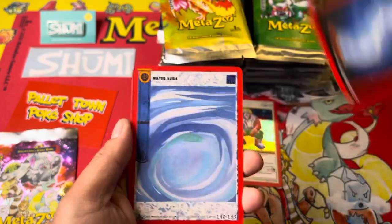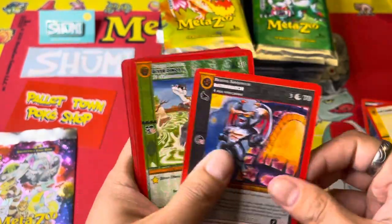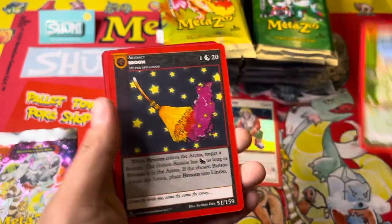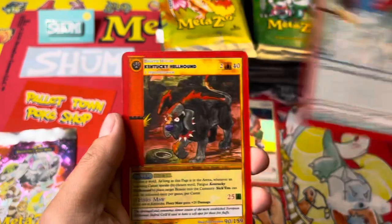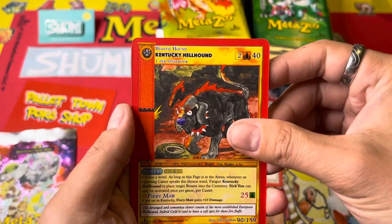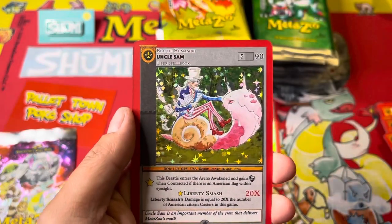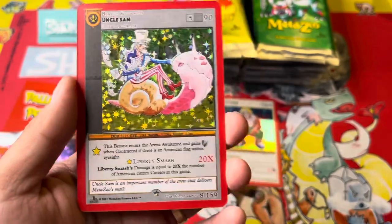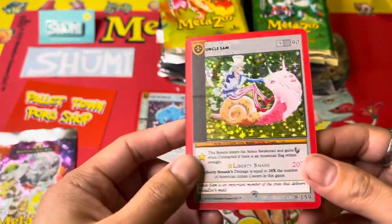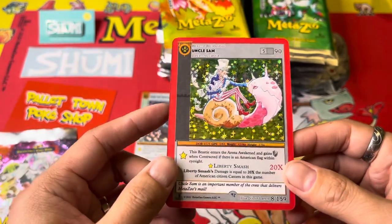Alright, so let's keep going. Lightning Storm, Water Aura, we have a Rabbit's Foot, we have Angry Bat, we have a Dinosaur Dance jumping, we have that broom sweeping dirty stuff, we have a bat doing ice attack, we have the dog from Harry Potter, we have a bunch of rocks falling, and we have Uncle Sam, guys. That is awesome. I don't have this card in the Kickstarter as well, so super nice hit.